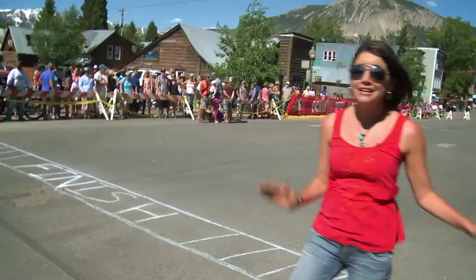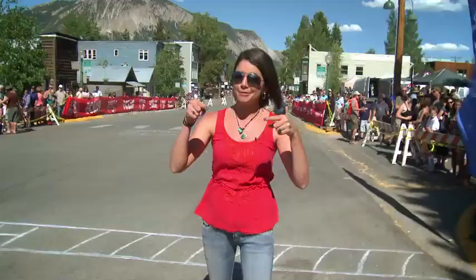These guys are going to be coming around the corner any minute. 7.5 miles of brutal downhill biking. Our guy Justin, Eye of the Tiger, is going to be coming in first.